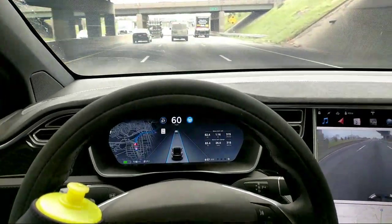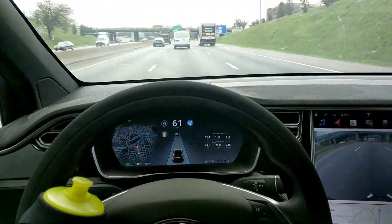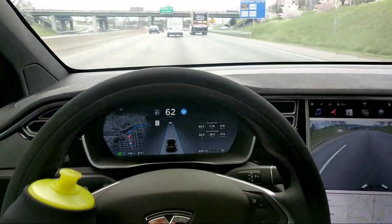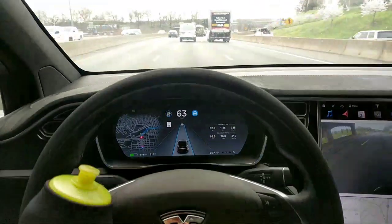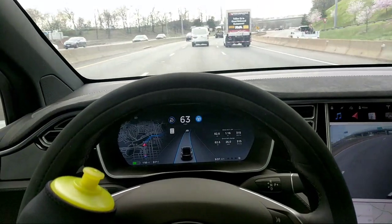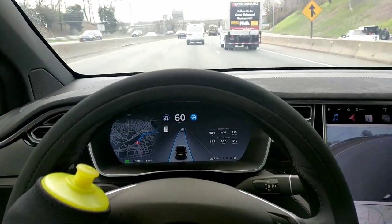Autopilot 10.1, yeah, I definitely noticed a difference in smoothness all around, I'd say. It was a loaner car. Yeah, there's an improvement all around here with this new Autopilot. The biggest improvement is lane changes.